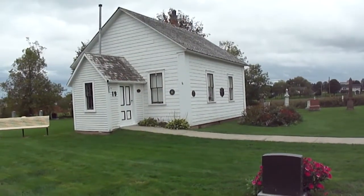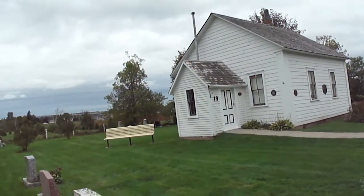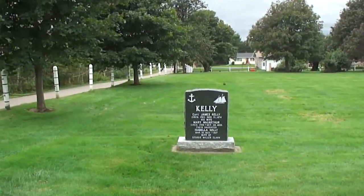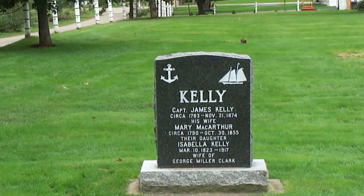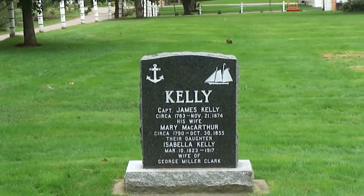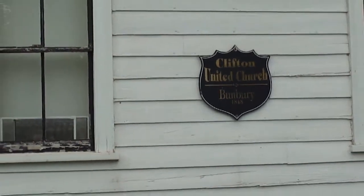Yeah, here we are. This is the old Clifton Cemetery. This is where all my relatives get buried, but the one that's kind of interesting here, besides my dad of course, is this guy here, Captain James Kelly, circa 1783 to November 21st, 1874. That's a while ago that they've been around here. The old church here since 1848.